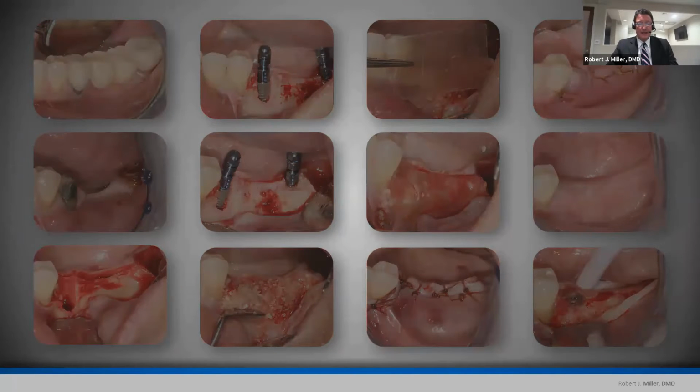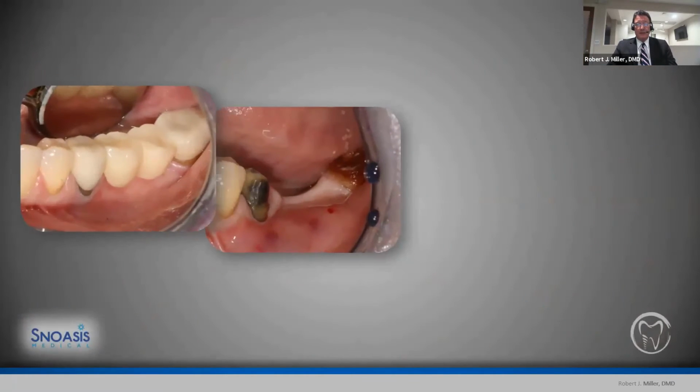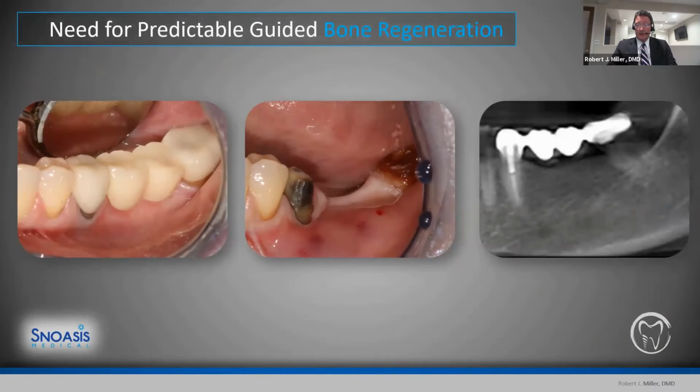Now, I want to show you a quick case. This is a case that I did not too long ago. Essentially, what we're looking at is a four-unit bridge in the lower left posterior sextant, and both the anterior and posterior abutments had decayed out. Both teeth were clearly not restorable at this point. So the treatment plan here was to remove the two teeth, place implants in the first molar position, second molar position, position number 18, and also the second bicuspid position, number 20, and fabricate a three-unit implant-assisted prosthesis.